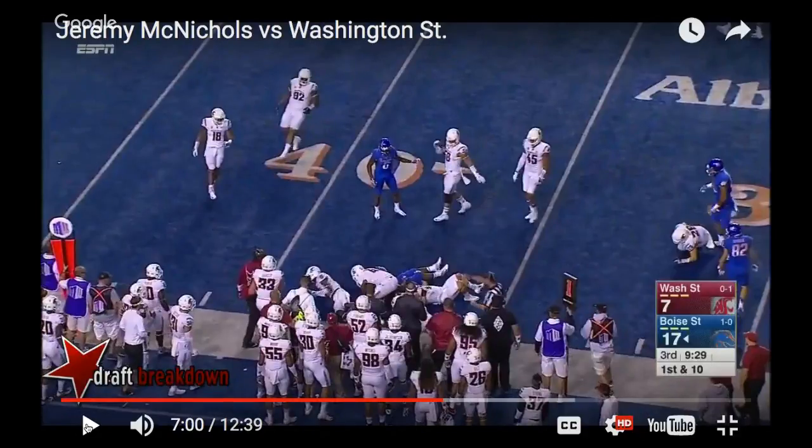And I really appreciate you guys checking this out. This is something to look for when it comes to drafting players. This is something to look for when you're looking at dynasty running backs. If McNichols goes to a certain team that's going to really utilize this receiving skill set that he has, I think he could be really effective and definitely useful when it comes to your fantasy team, get you some PPR points and whatnot. So definitely keep an eye out for Jeremy McNichols coming out for this year's draft.